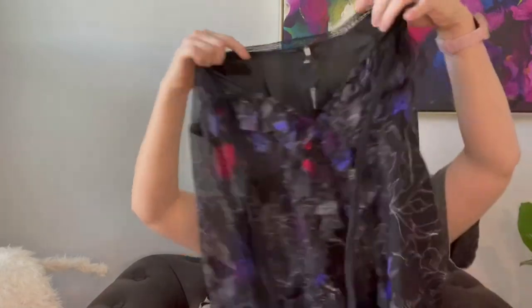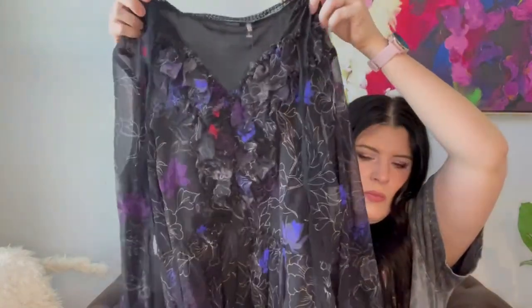This is, what is this? New with tags, Elie Tahari dress. Again, I don't always pick this brand up.